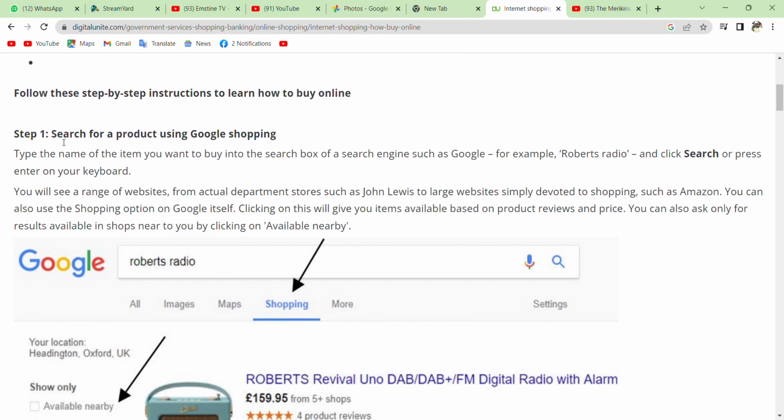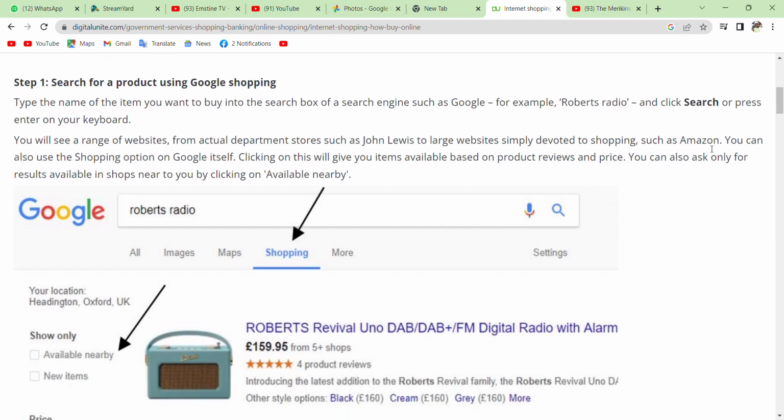The first step is to search for a product using Google Shopping. Type the name of the item you want to buy into the search box of a search engine such as Google, for example Roberts Radio, and click search or press enter on your keyboard. You will see a range of websites, from actual department stores such as John Lewis to large websites simply devoted to shopping such as Amazon.